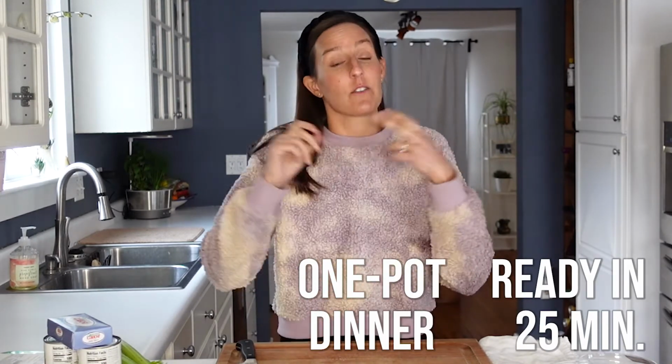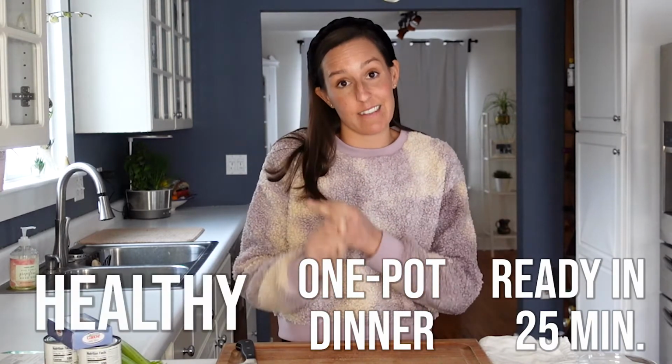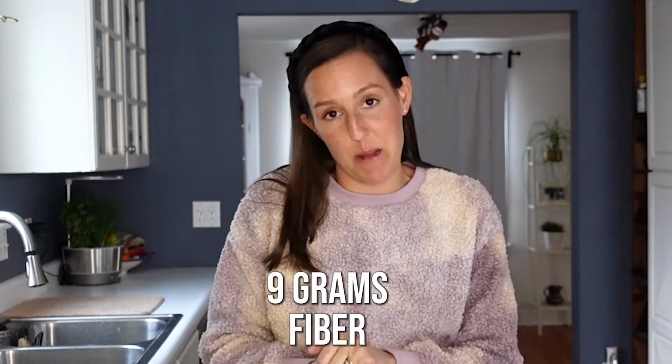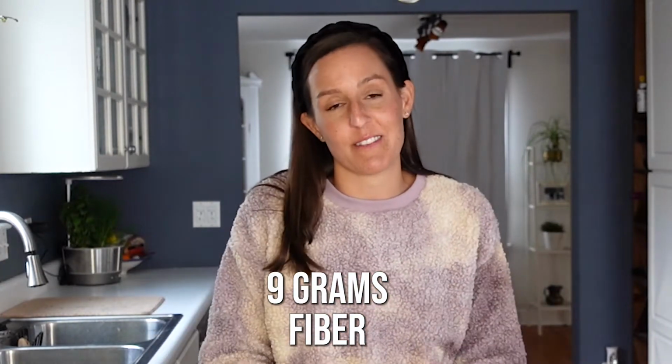All right, so let's talk about the benefits of this chili. It's ready in a quick 25 minutes. It's a one-pot dinner, so cleanup's a breeze, and it's healthy. This chili packs in 23 grams of filling protein and 9 grams of fiber to keep you satisfied all evening long. So to get started, we're gonna prep all of our ingredients because this recipe does go fast.